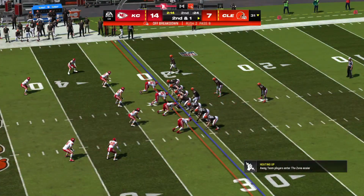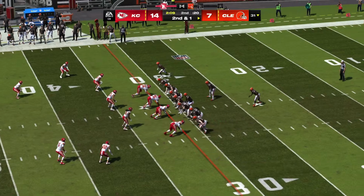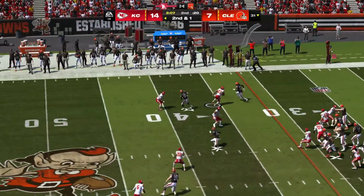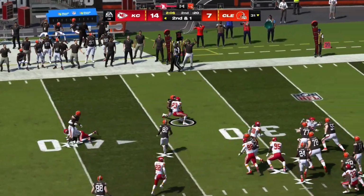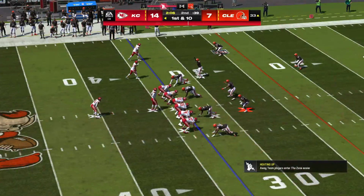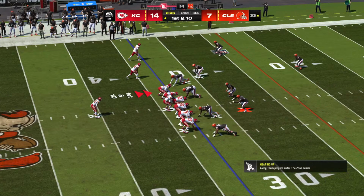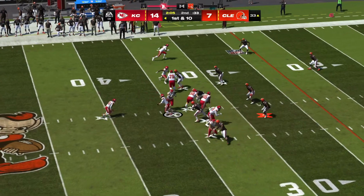From the 31, here comes second and a yard. Now it's Burrow. He rifles one, and it's going to be intercepted. And they have the football and will set up shop at the 33-yard line. They'll take over first and 10 at the 33-yard line.